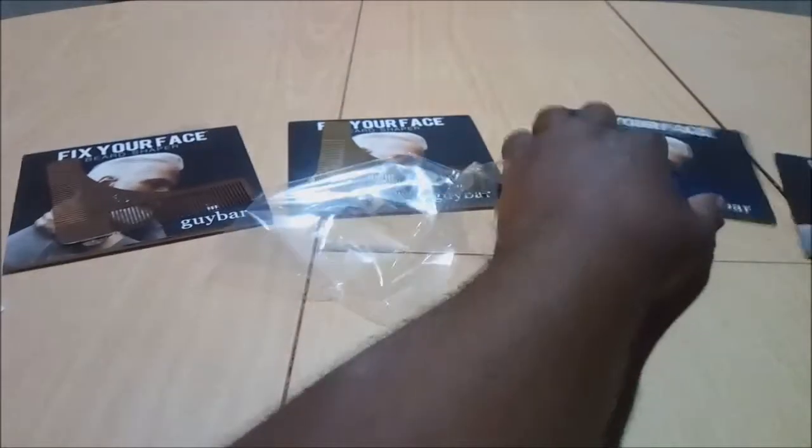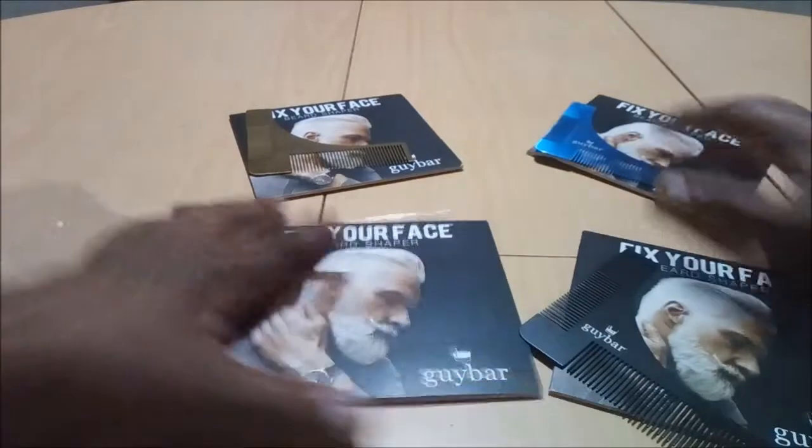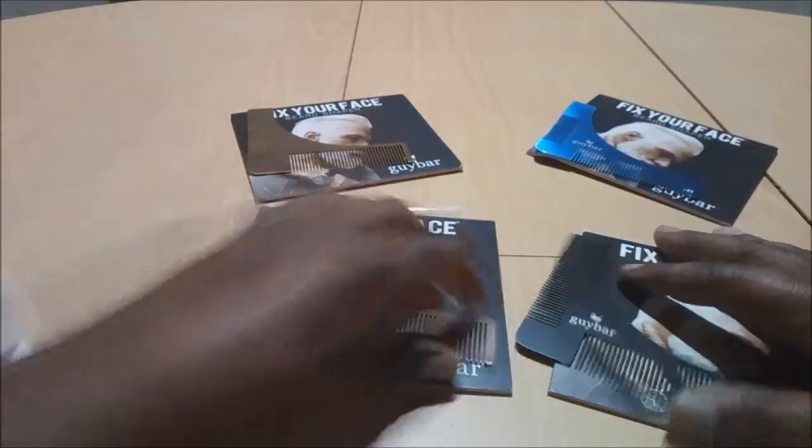Be sure to leave your comments and opinions on what you presume happened to Guidebar, or if you know what happened, leave it in the comments. I want to know. I thought that company had promise, but they're gone now.